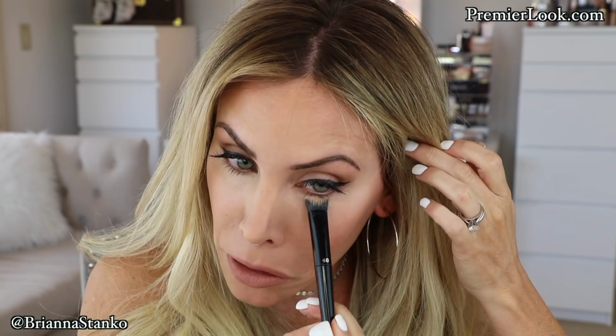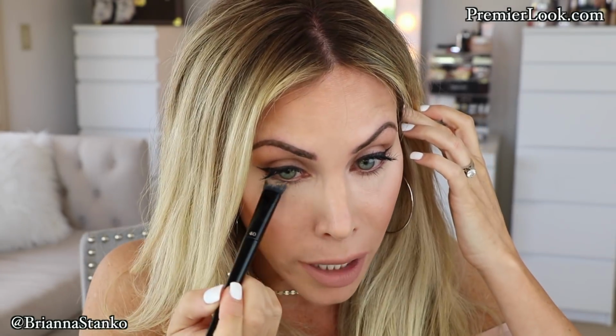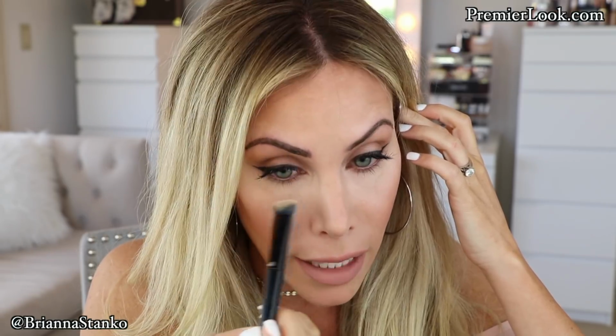The next thing I'm going to do is take the same concealer brush and go directly under my lash line and make sure everything's smooth right under those areas, because that is where I tend to crease. So before I apply anything else, I just want to make sure and lightly smooth that area.